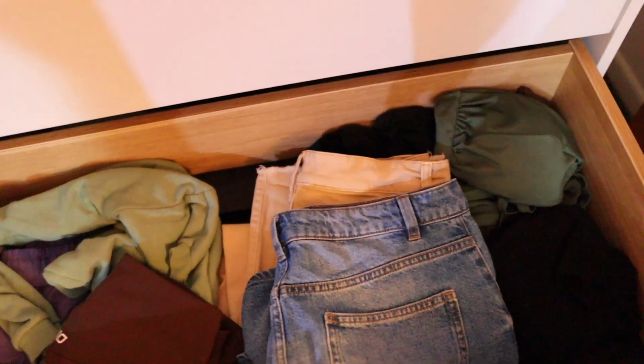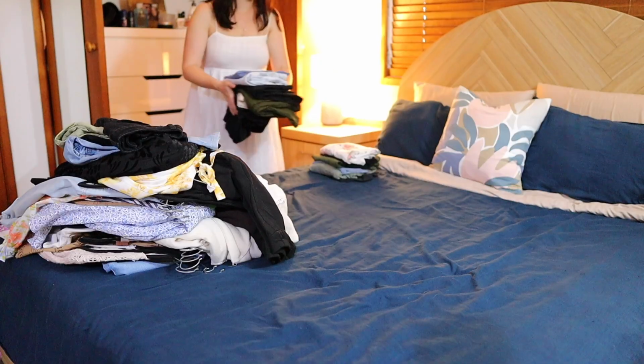And then it was on to the next wardrobe, which we keep the tall chest of drawers in here, and my clothes are in the 2 bottom drawers. So I'm going to just go in here and get everything out and pop it on the bed.